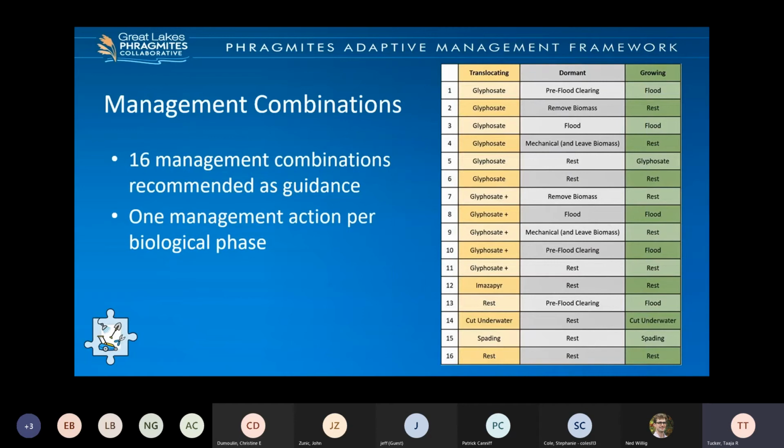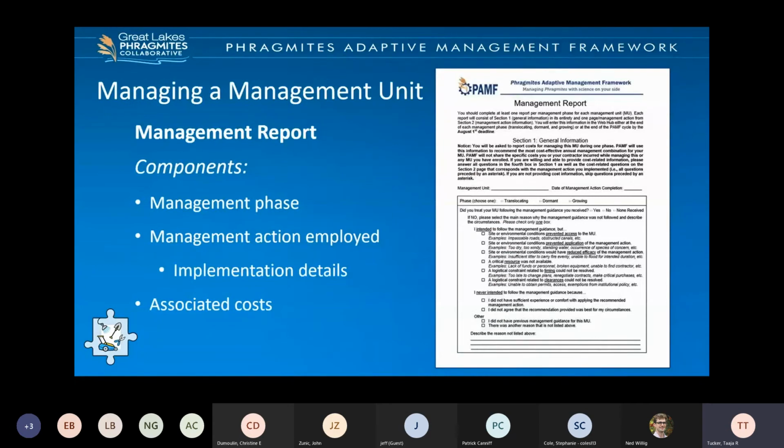However, it's all right to perform a single type of action multiple times during a phase, like spading multiple times during the growing phase. This would still only require 1 management report because only 1 type of action is being performed. However, if more than 1 management action occurs during a single phase, such as perhaps you applied glyphosate and then experienced an unexpected natural flood, you would need to fill out separate management reports for both of those actions. You will need to submit at least 1 management report for each phase, translocating, dormant, and growing, even if you let your management unit rest.